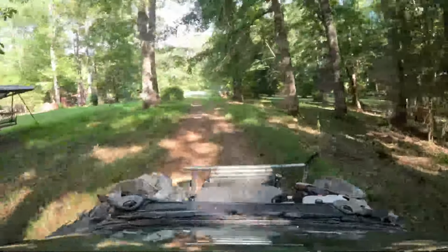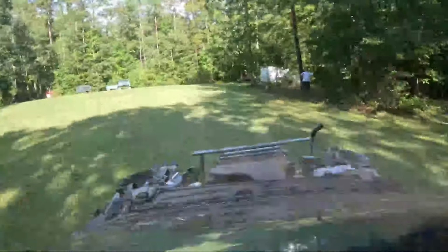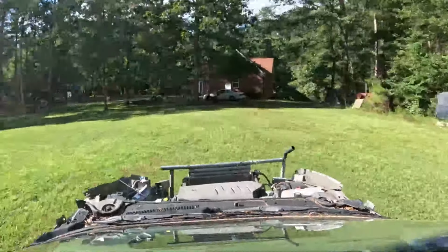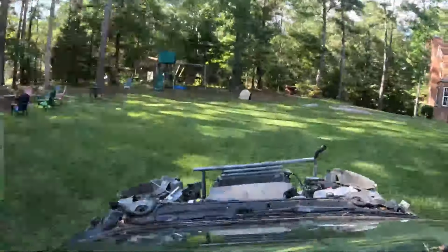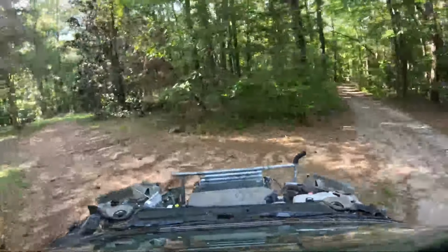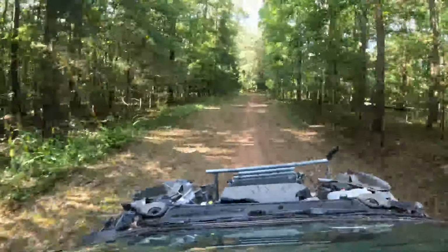I don't know how fast it was going. There's a good little jump. Yeah, I don't know how fast it was going when it hit that tree, but you can tell that tree was really moving and shaking. It hit so hard the fuses came out of the fuse panel and flung into the woods. And I had the airbags disabled, I thought. And they blew anyway on that wreck. Kind of unsure on that one. But this whole thing was a lot of fun.